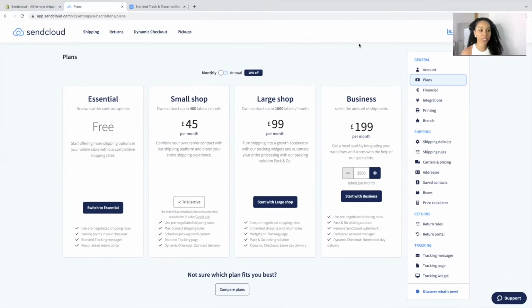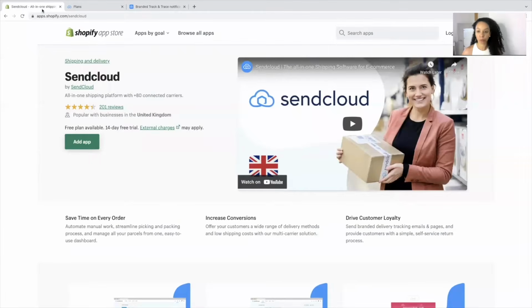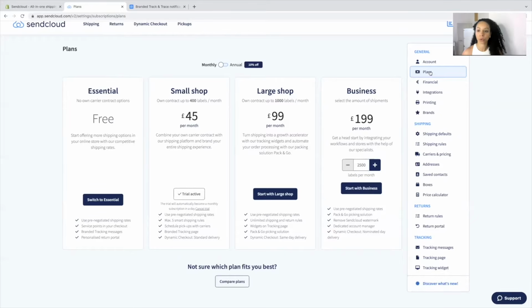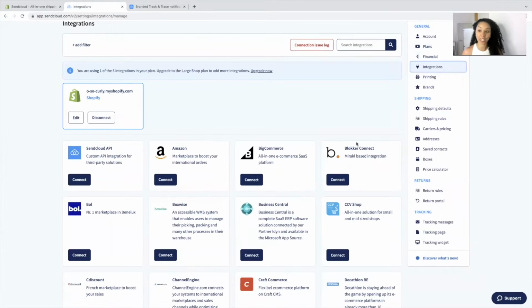So we are currently in the plan section of Sendcloud, and they actually do have a free plan if you are interested in the free plan, a small shop, large shop and business. So it all depends on the size of your business and how many orders you are sending out each month. They also integrate with Shopify. As you know, I use Shopify, so you can simply just add the app to your Shopify store and it will show up in your integrations, which is what I really wanted to share with you guys because they have a bunch of great integrations.